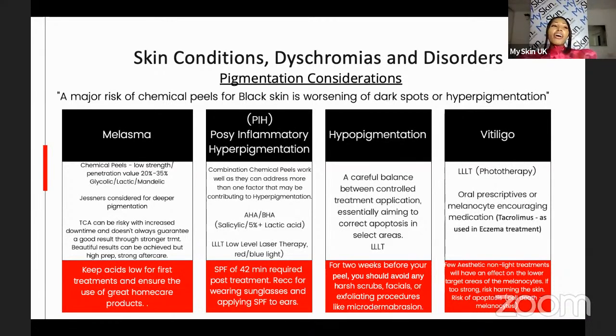Hyperpigmentation, with any skin condition, you want to really focus on prep. I think there needs to be a special consideration for encouraging patients to prep the skin even prior to permanent hair removal, encouraging and informing the patient of the products and the pH value of products that you want them to use prior to essentially attempting to correct the apoptosis.